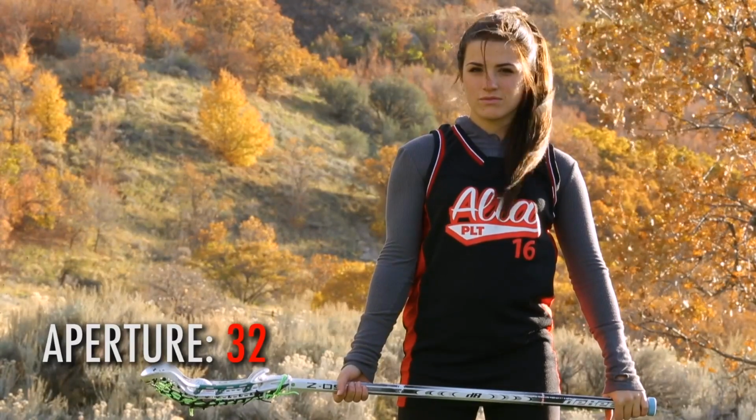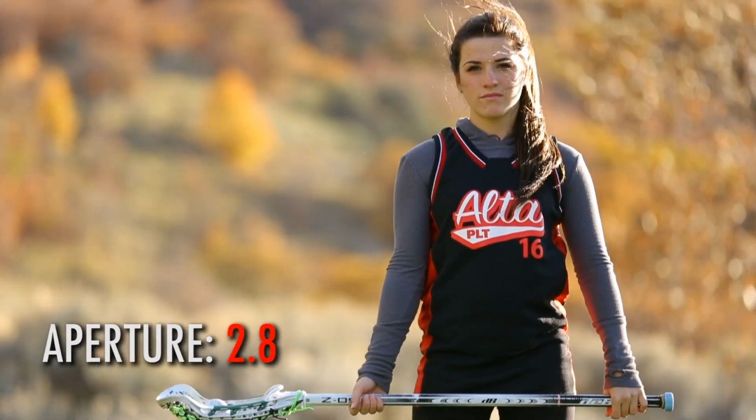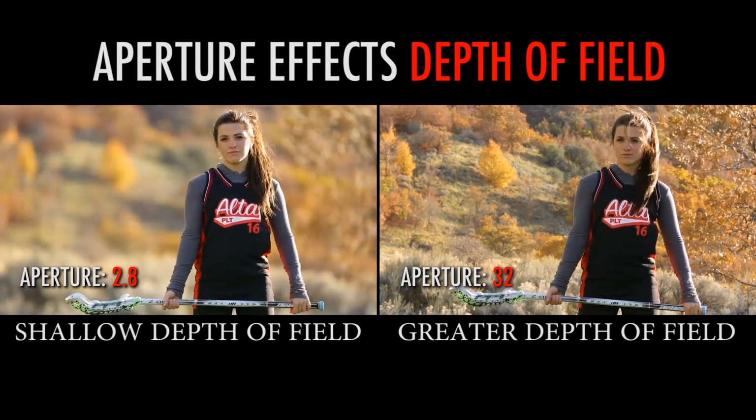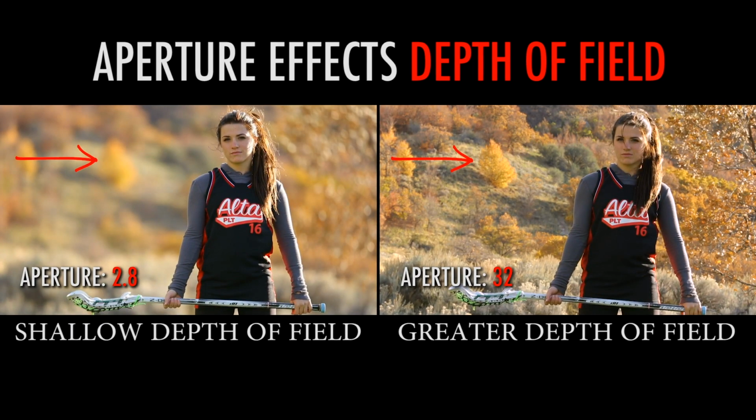Also, the lower your f-stop goes, the more background blur your image will have. This is called depth of field and is a very desirable look when it comes to creating cinematic images, as it allows you to separate your subject from the background, creating more depth.